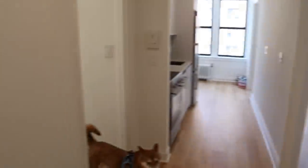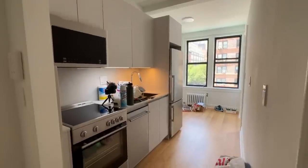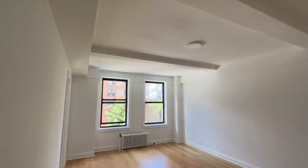This is the entrance. Got a closet here. What's really nice about this apartment is that there is a lot of closet space, which is rare in New York. You come in this way, it's a little kitchen here. You go in this way, this is the living space.